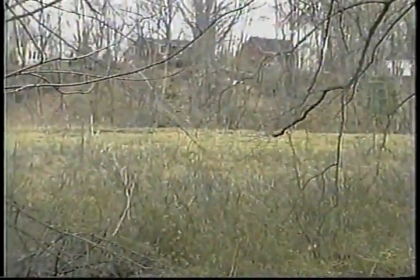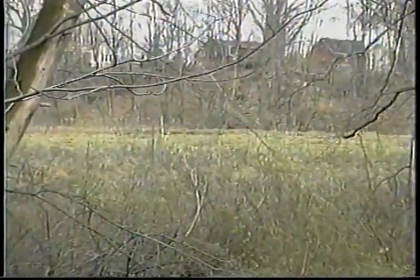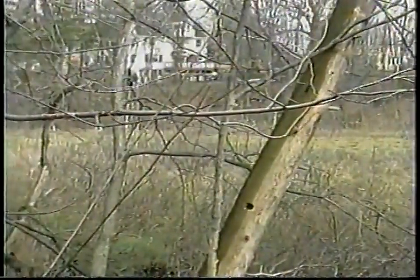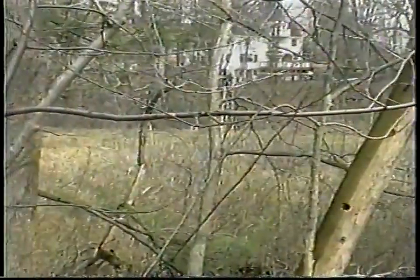Well, one of the nice things about the bog is it offers a natural filter for the wetlands. It is an area that will hopefully and usually get rid of pollutants. They come through and are, if possible, broken down or at least trapped, so they don't go further. It's one of the nice things about a wetland.